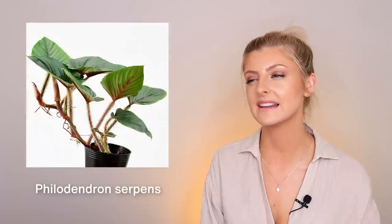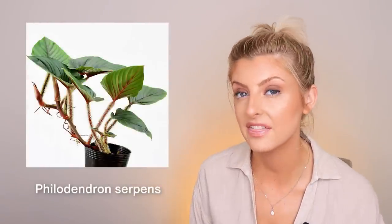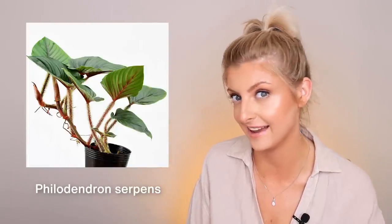Oh, I love this plant so much. This is not a plant that I find ugly. I absolutely adore this plant. This is the philodendron serpens. Now, this plant is not everyone's cup of tea. I get it. There are also other plants out there that are honestly easier than this, but look similar to this. It is one of the hairiest plants out there, so if you don't like that, you're not gonna like this.